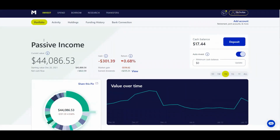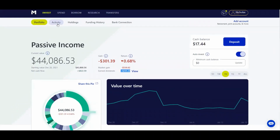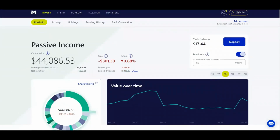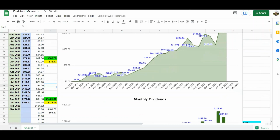So now let's go back to my main portfolio. Show you guys, look at that, $235 in earned dividends that I held the stock through the ex-dividend date. Now I'm just waiting for it to show up in my activity feed for the payout date. All right, guys, let's go check the graph real quick before I show you guys how to research dividend stocks.